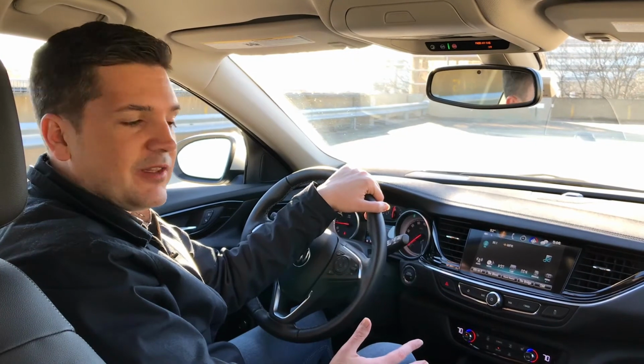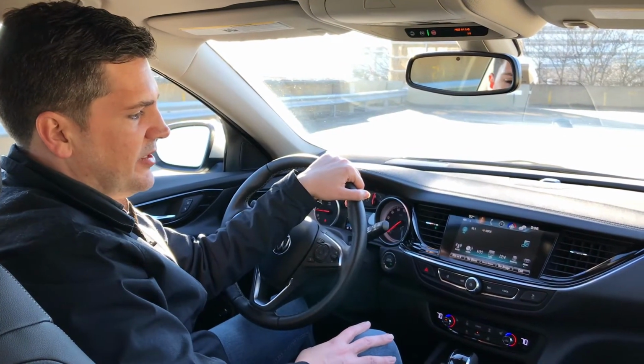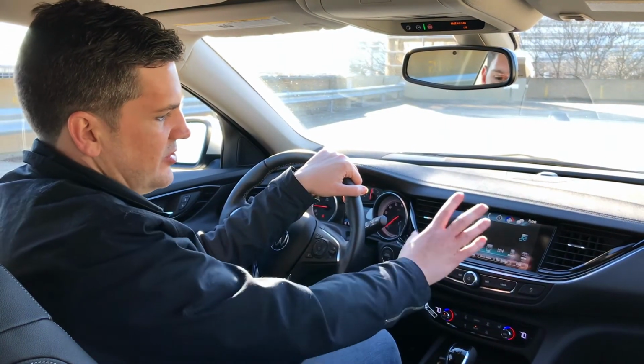The interior shows both the car's Buick and European roots. I think it's pretty clean and elegant. I really like it. The new wing dash design is Buick's new trademark design. We've also seen it in the Encore and Enclave crossovers and the LaCrosse sedan. I think it just looks very nice.